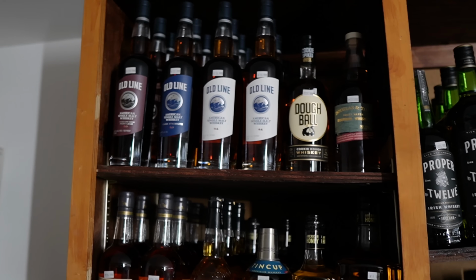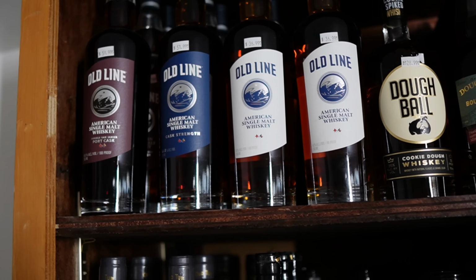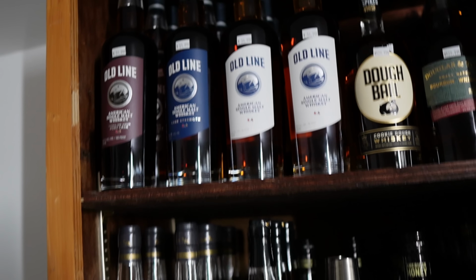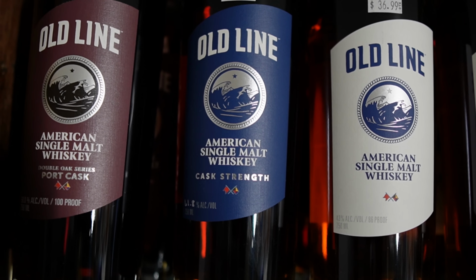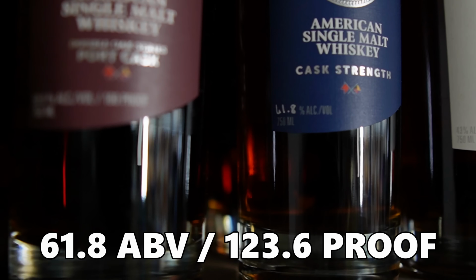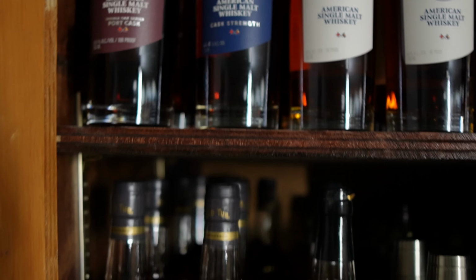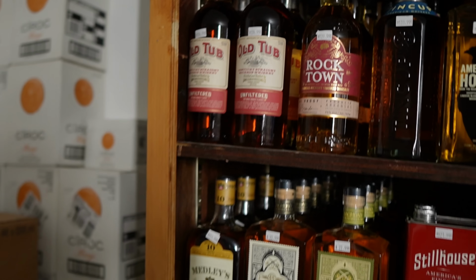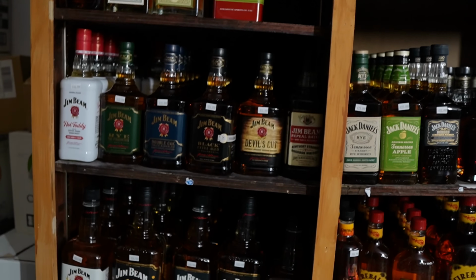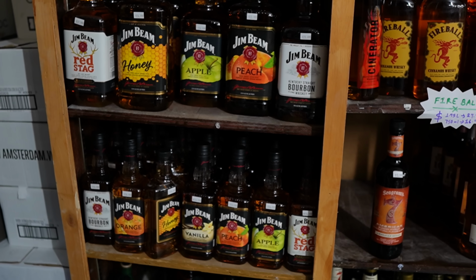Old Line. Old Line is an excellent American single malt whiskey. If you have not had a chance to pick up Old Line, go and check out Old Line, man. Look at that. Coming in at 61.8 proof. So that's 63.6. Old Tub, Rocktown. And check out my review on Old Line too, because I did a review on Old Line 100. But that's the cask strength. I had somebody tell me that the cask strength is amazing.